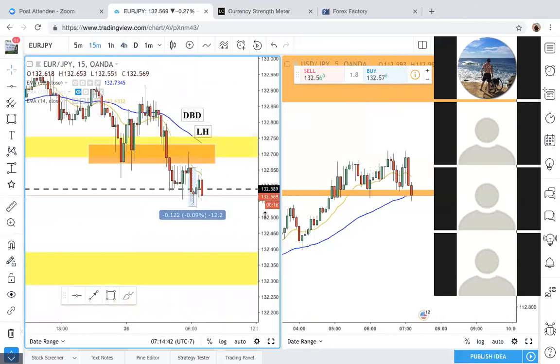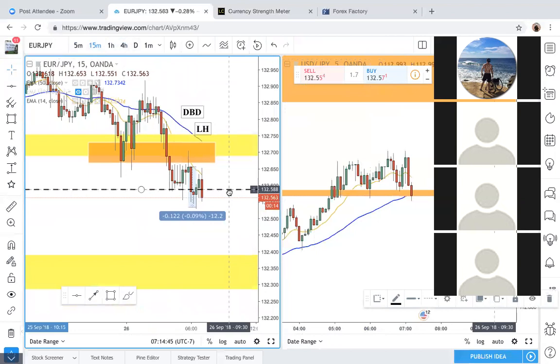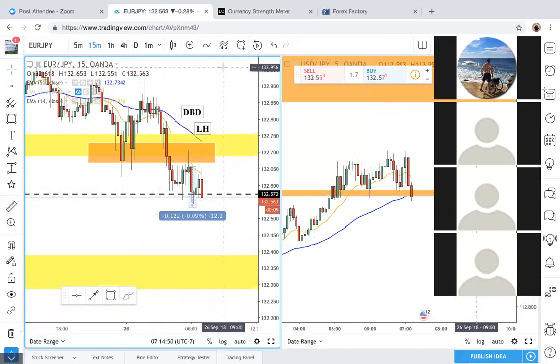So let's see how this candle closes. This is really good though. It's closing really nice. I want it to close below, right? We want it to close below. That's just confirming strength.